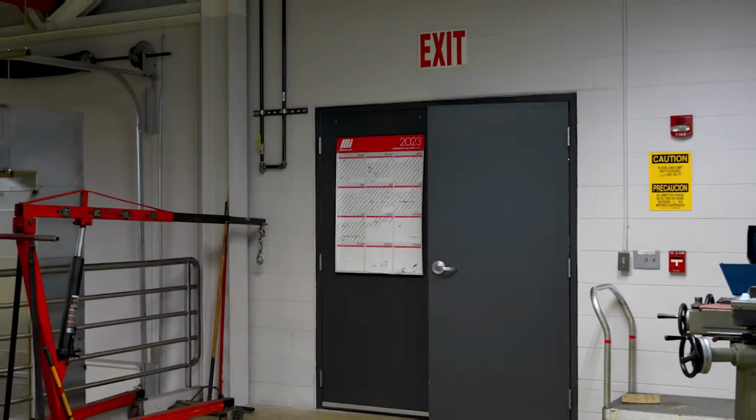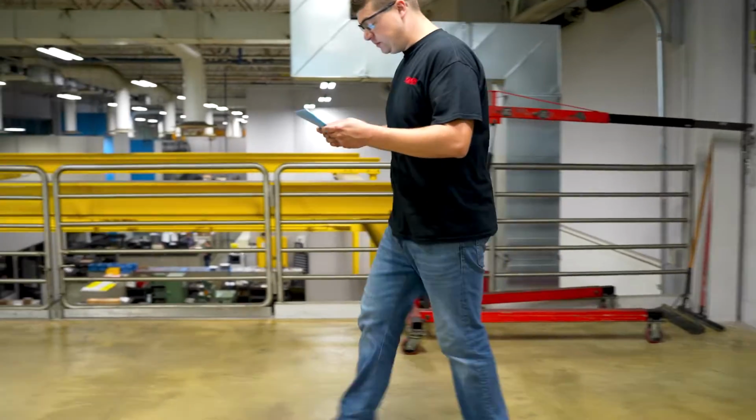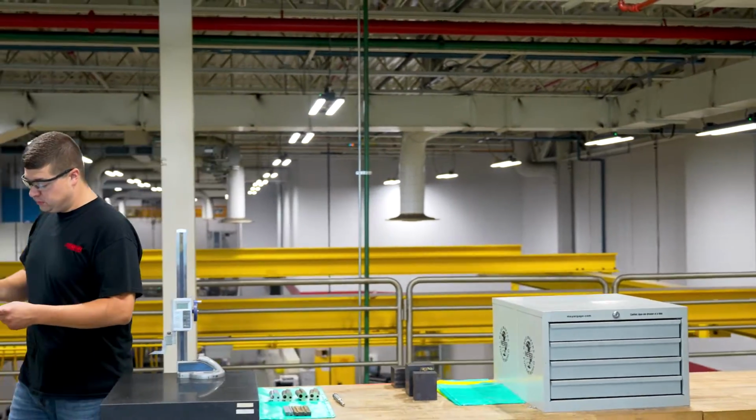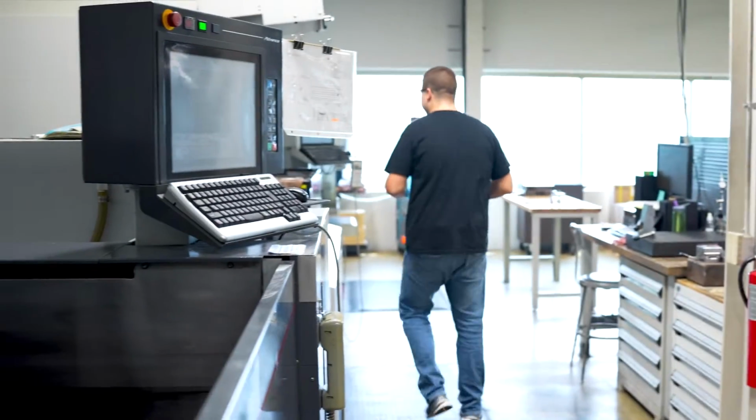Logan Rhode, journeyman CNC machinist. I started here 13 years ago on the shop floor working production. I got an opportunity to get into the tool room and get into the machining trades, and they put me on an apprenticeship and I completed my apprenticeship, and I've been running the wire machines now since December of '14.